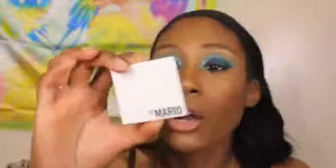The last thing I have to talk about is the Makeup by Mario, at least when it comes to the eyes, Master Crystal Reflecting Highlighter. So when I first got this, I used it as a highlight on my face and I didn't like it for that. And then I used it as a topper on top of eyeshadows and I didn't like it for that either.